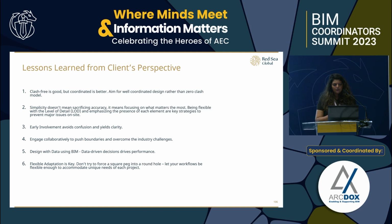And then the fourth one will be engage collaboratively to push boundaries and overcome the industry challenges, because as you can see, it is not possible for us to stick to a certain workflow. The projects are very complex, the structures are very complex, and our consultants and contractors face a lot of challenges in trying to model or coordinate this. So we work with them collaboratively in trying to find workarounds and the best possible solution to all the issues that they are facing.